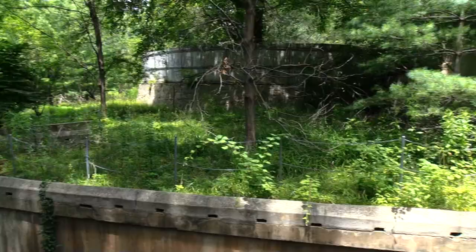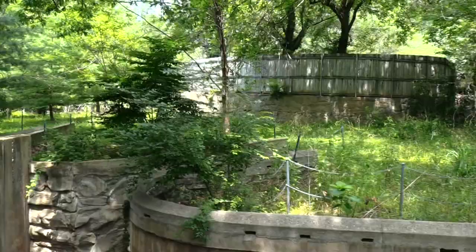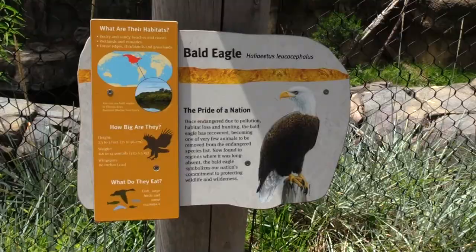Now if you're doing the North American Trail, you need to come to several habitats on the right hand side that are currently not being used for animals. So perhaps sometime in the future it'll be something. Got bald eagle.